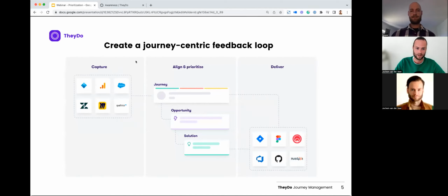So on one end, you would have one place to capture the data with all the tools that you already use to measure and capture insights, but then one place to store them into your journeys where opportunities are created and to the solution efforts you're then using in your delivery tools, working with your product teams, with your marketing teams, with your operational teams, to actually execute on the things you think will move the needle on the customer experience. And once things are shipped, bring those back into your journeys. I think that is the summum of creating a journey-centric feedback loop and actually enable you to deliver the customer experience working as one.